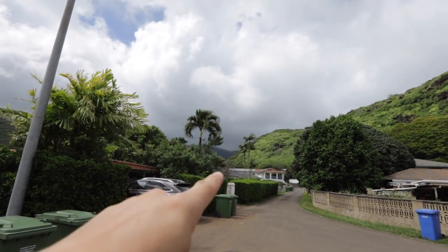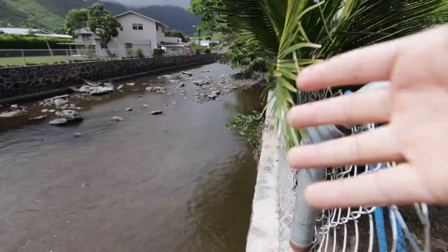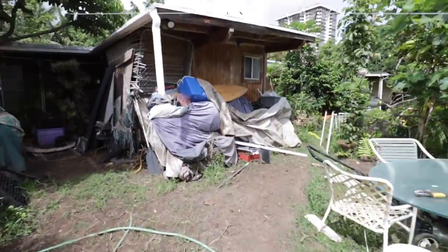So we're here at my buddy Pete's place. He's right back here down this driveway. You can see what happened: the rain flowed down through that valley and collected and poured down that way, all the way down this direction and through this canal. This canal basically overflowed and flooded all the way over to this side through the house. Let's take a look through the house and see the kind of damage that happened.